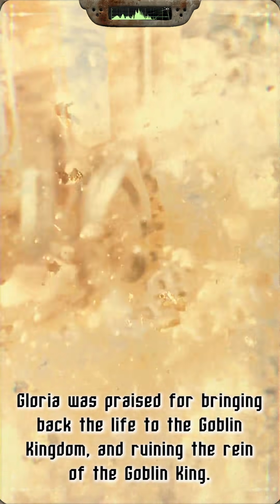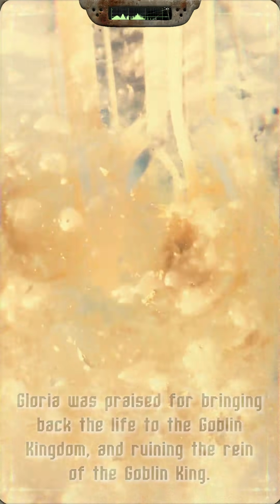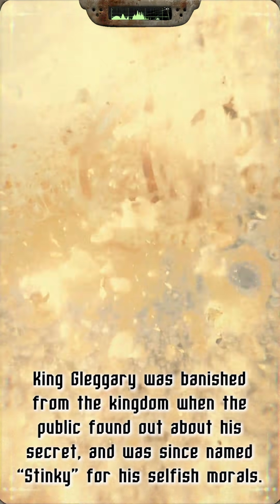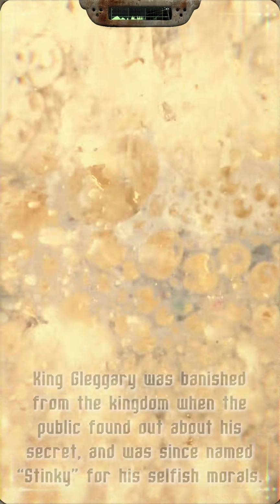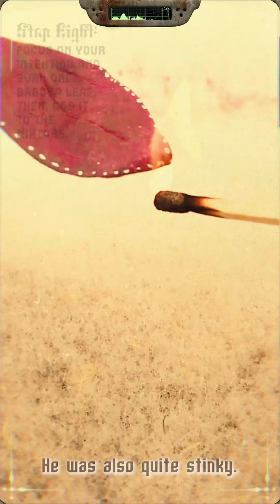Gloria was praised for bringing back the life to the Goblin Kingdom and ruining the reign of the Goblin King. King Gregory was banished from the kingdom when the public found out about his secret and was since named Stinky for his selfish morals. He was also quite stinky.